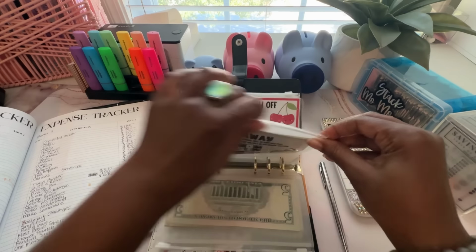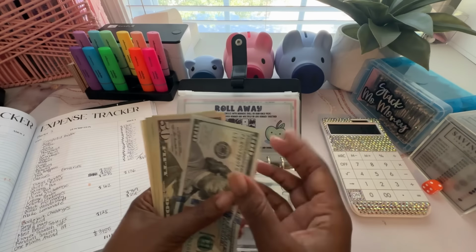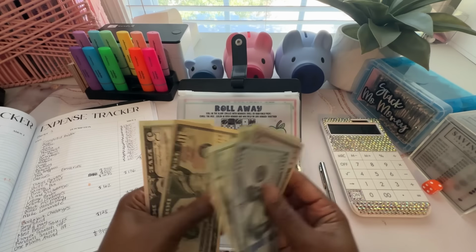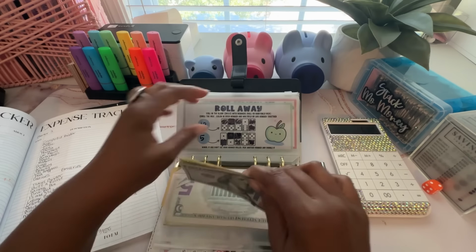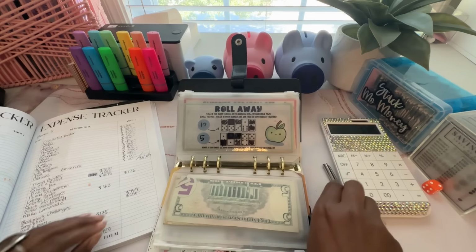Roll away. I need to get back on it. I got something left to do. We have 1, 50, 70, 90, 210, 230, 235. $235 for the roll away challenge. Let's go. Let me write that down.